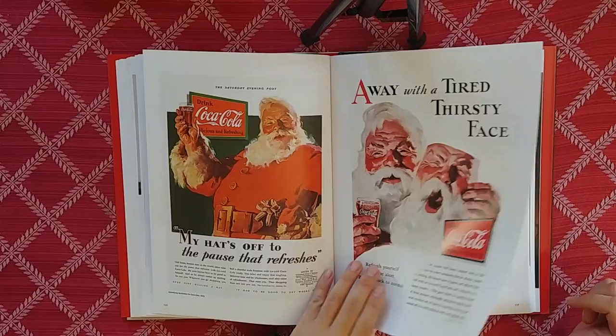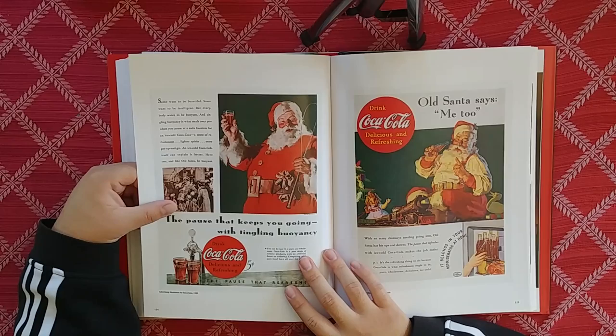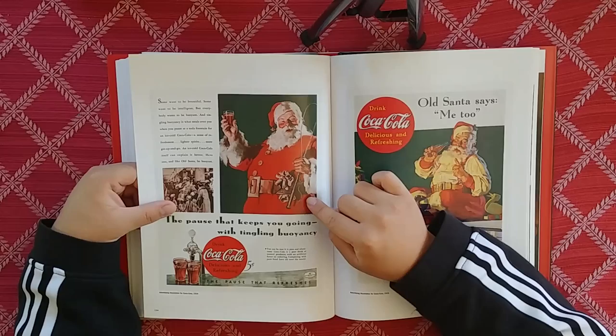Here we go. The pause that keeps you going with tingling buoyancy. Yep. Have you ever seen a more wholesome image of a man with a whip? You know what I mean?